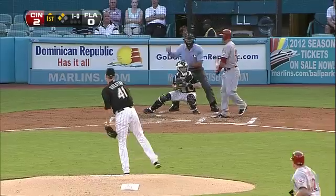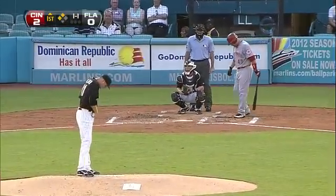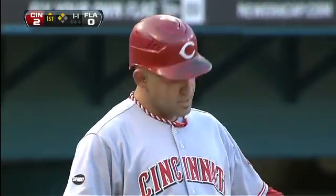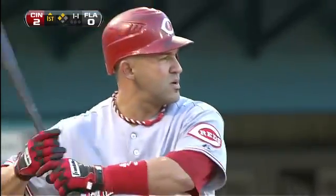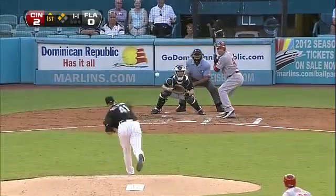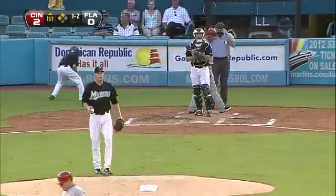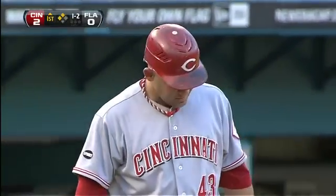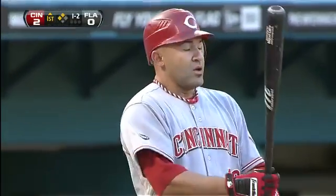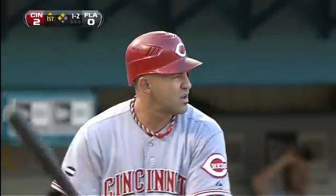One-0. Breaking ball for a strike to Miguel Cairo. Cairo, Major League veteran, has played in a lot of places, in a lot of positions. He fouls that one back. Tremendously valuable player to have. Again, he's a veteran, knows his approach, what he needs to do. You mentioned all the positions. He's 37. Venezuelan, resides in Safety Harbor, Florida.